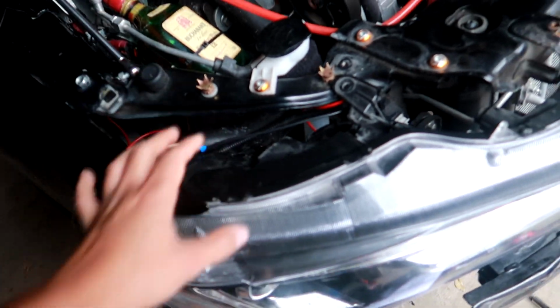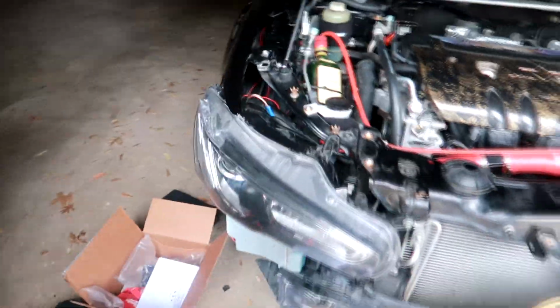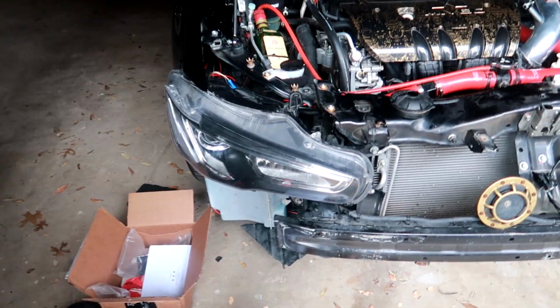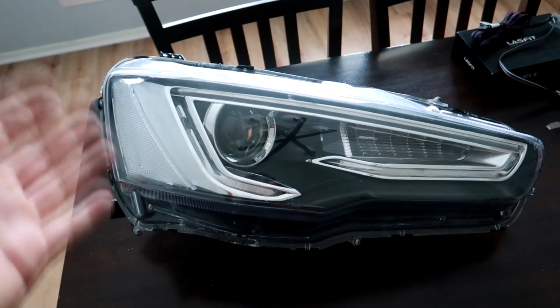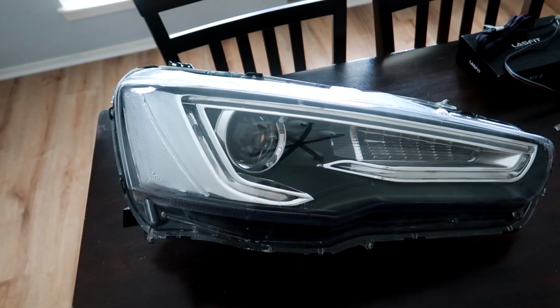any HIDs, LEDs, stuff like that. Make sure to disconnect it from the wiring harness, and then your headlight is good to go. So you're gonna remove it. So that's what I'm gonna get to now, removing my headlight. Alright, so now I have the headlight housing removed from the car.